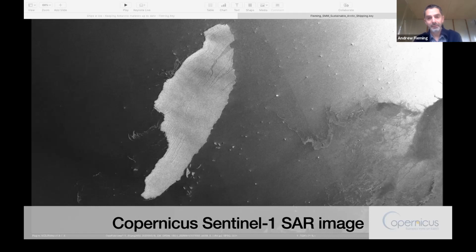And we deliver each one of the images, the little green outline images that you saw a couple of slides ago, within 3 to 4 hours since the acquisition time. It'll be available online. And we do that both for the Antarctic and Arctic. So that's hundreds of images a day, and quite a large volume of data.